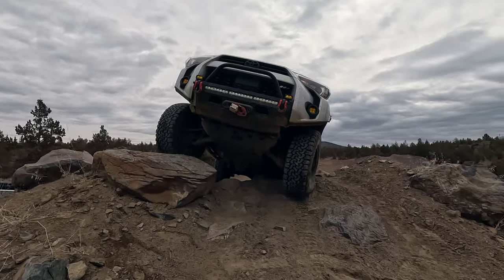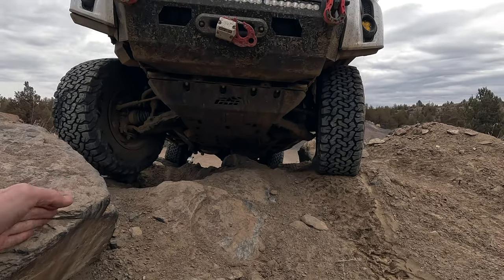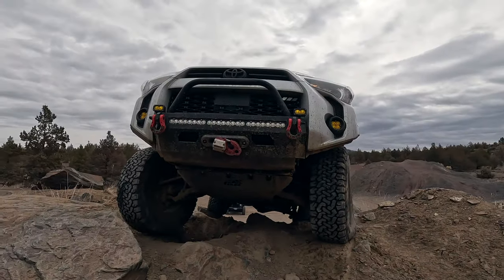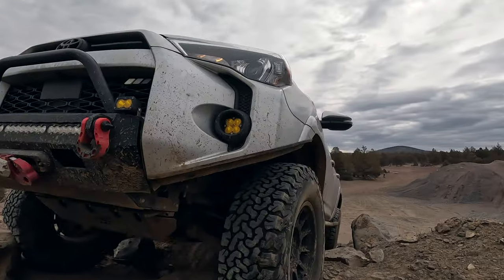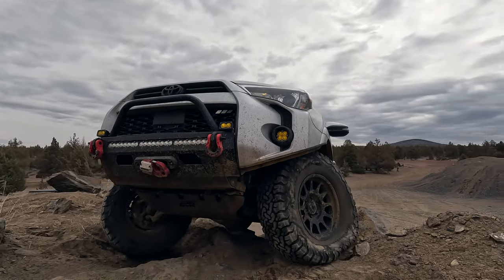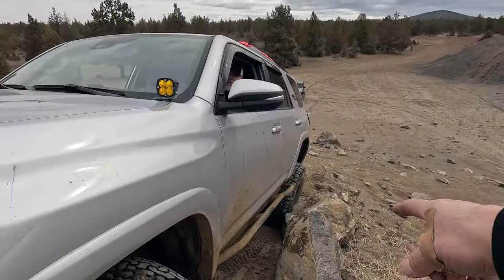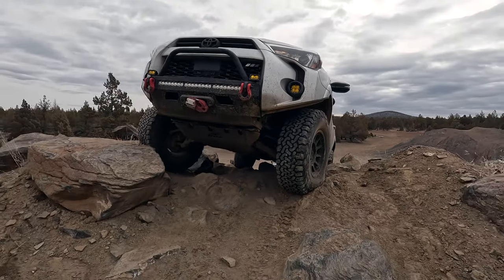If he came over it right here, you have to go way driver. Well, and then watch this rock right here. Now driver, driver, driver.